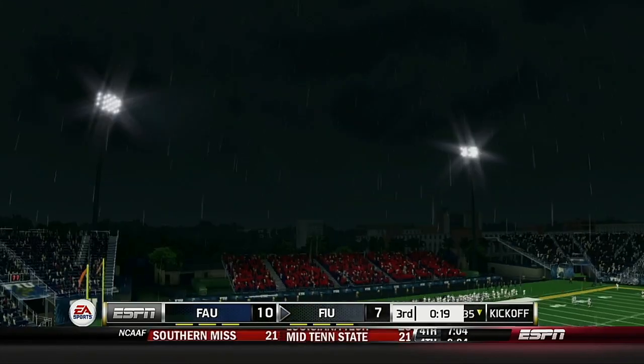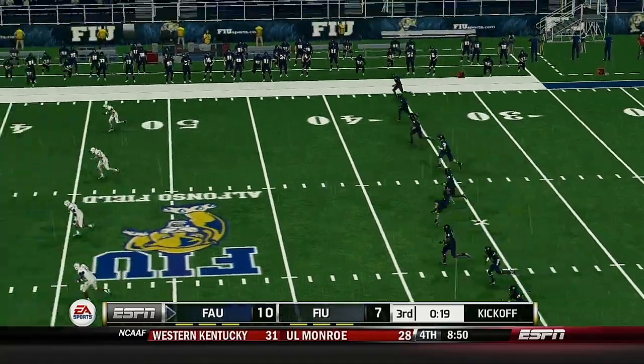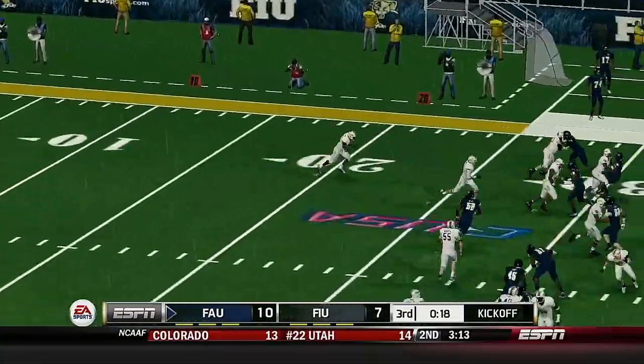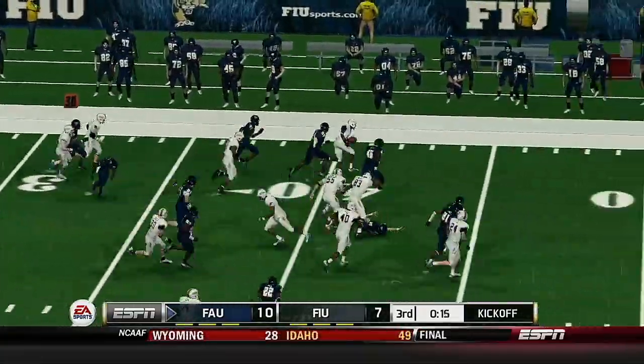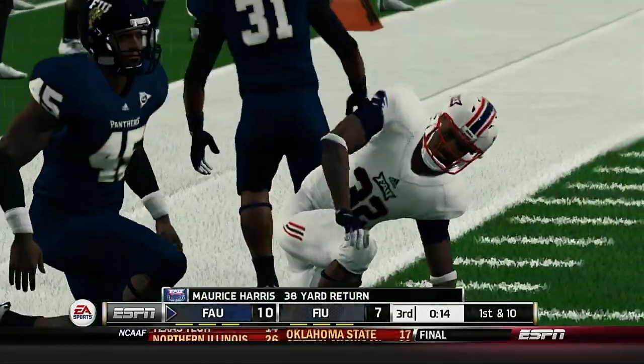Brad, I thought the offense did a really nice job of mixing up the play calling on that drive, but the defense was on its heels most of the drive because of the versatility of the offense. So our score, 10-7. Fielded at the 9. And he's shoved out of bounds around the 47-yard line.